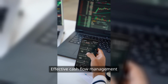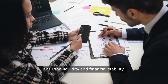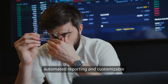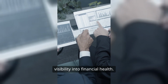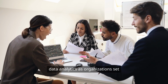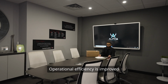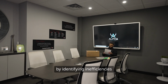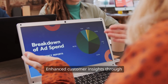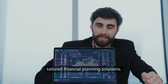Effective cash flow management is supported through forecasting and optimizing receivables and payables, ensuring liquidity and financial stability. Financial reporting is enhanced through automated reporting and customizable dashboards that provide better visibility into financial health. Strategic planning benefits from data analytics as organizations set realistic financial goals and track progress toward those targets. Operational efficiency is improved by identifying inefficiencies and optimizing resource allocation. Enhanced customer insights through behavior analysis and segmentation lead to improved client relationships and tailored financial planning solutions.